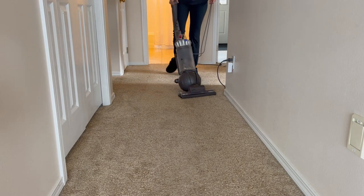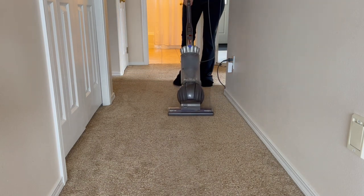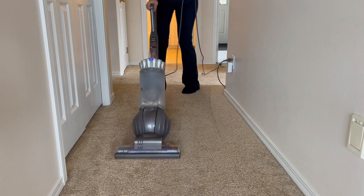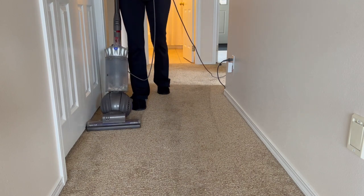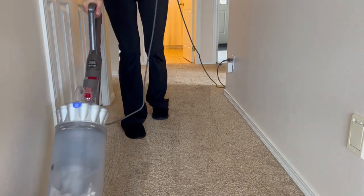Now, some say that the baking soda is a great way to deodorize and clean your carpet. Others say it will mess up your vacuum cleaner. So I kind of split the difference and just do this every now and then. But I have to admit, it really makes your house smell fresh and feel very clean.